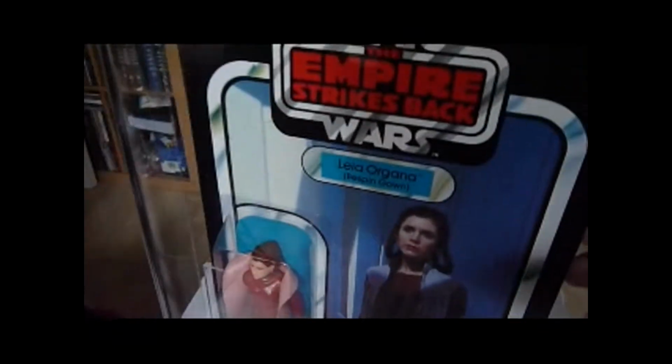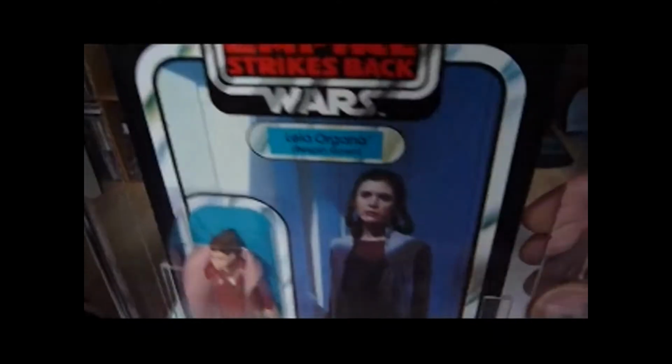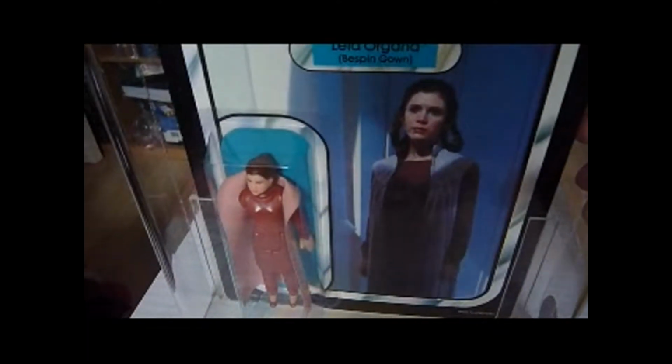It says Star Wars, Empire Strikes Back, Princess Leia Bespin, 1982 General Mills, 45 back. Rarity gets 3 stars, and the card gets 90, the bubble gets 90, and the figure gets 90%. So overall it's 90%. And then you've got the UK graders hologram. So UK graders are becoming a bit more established now. I mean, most stuff is AFA graded.